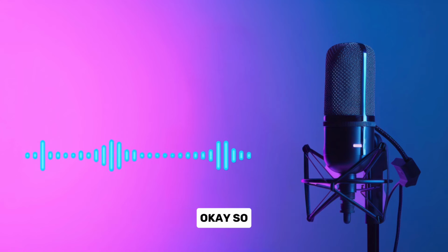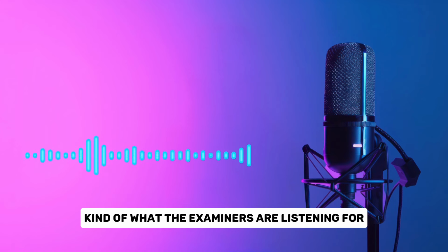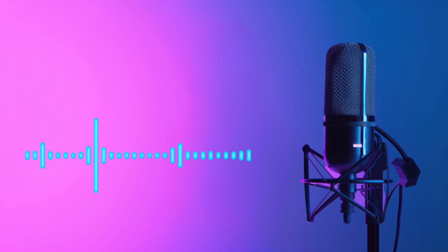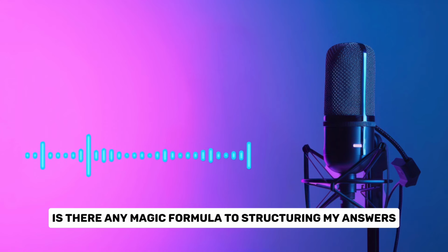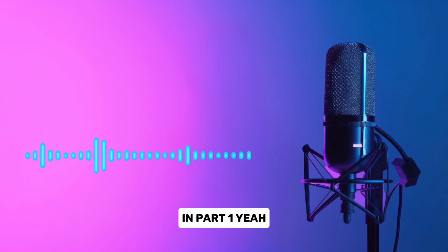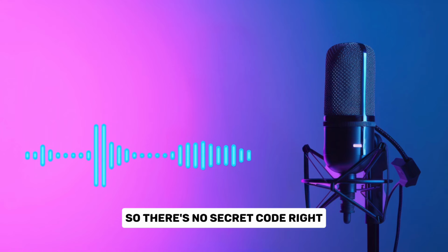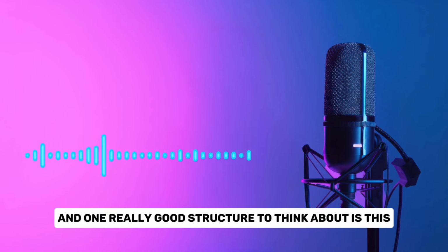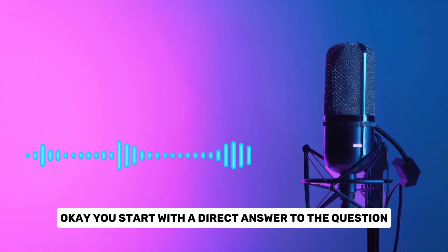Exactly. Okay. So now that we know what the examiners are listening for, let's get into some strategy. Is there any magic formula to structuring my answers in part one? So there's no secret code, but structure can be really, really helpful. And one really good structure to think about is this. You start with the direct answer to the question.